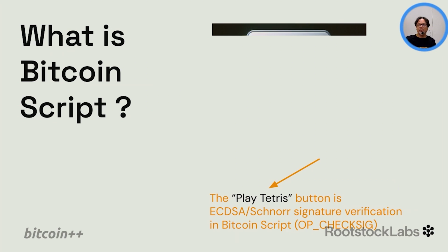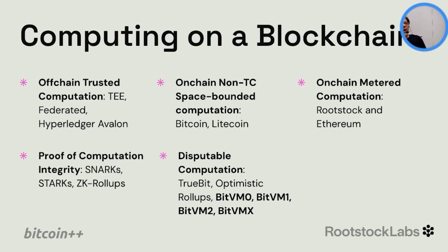So it turns out that Bitcoin, thanks to ChatGPT for the image, is a kind of calculator that only does addition and subtraction and has this fantastic button, I would call it play Tetris, where it does a lot of functionality, which is actually the check sig, but it's super restricted. Some people have tweaked check sig to do something else, like oracles and discrete log contracts, but essentially it's very limited. So how can we compute on a blockchain and on Bitcoin in particular?